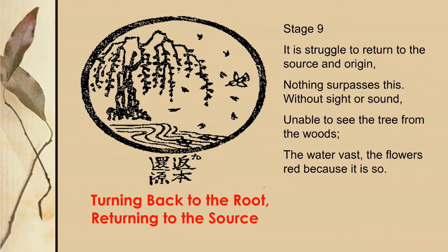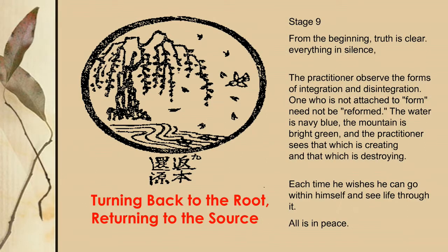Stage 9, according to the poem. It is a struggle to return to the source and origin. Nothing surpasses this, without sight or sound. Unable to see the tree from the woods, the water vast, the flowers red because it is so. In this stage, from the beginning, truth is clear. Everything in silence. The practitioner observes the forms of integration and disintegrations of one another. One who is not attached to form need not be reformed.